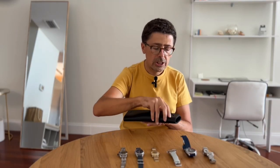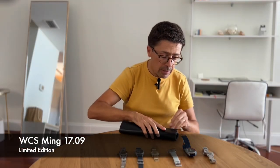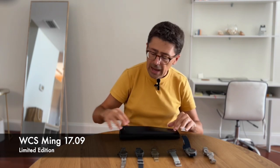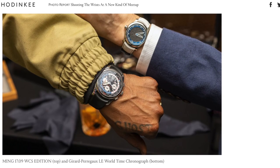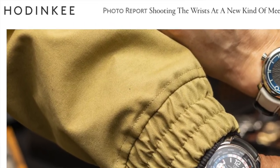And the next watch in my collection is this secret Ming that nobody knows these watches exist. So you can see it here. People who own this watch, I actually don't know if I can share any information at this time about this watch, or I cannot. So what I'm going to share is some information that actually leaked out about this watch. A few owners of this Ming were actually spotted at different events, so you can see pictures of this watch from, for example, Hodinkee events.